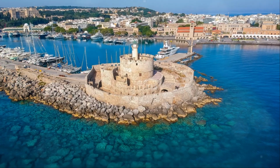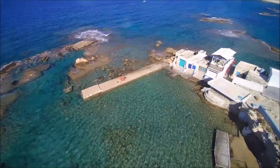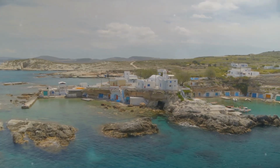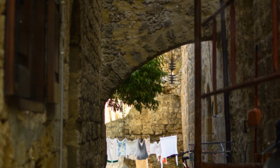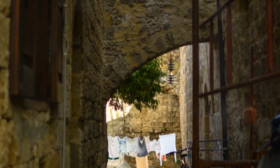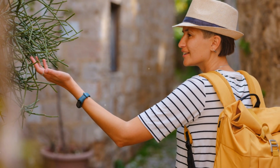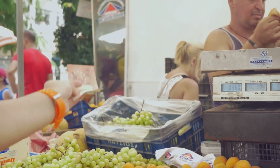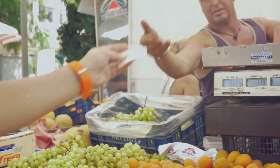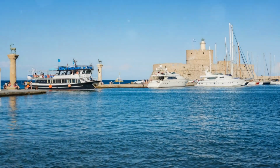Unlocking the best of Rhodes. To make the most of your time in Rhodes, here are a few insider tips. Venture beyond the main tourist areas and explore the island's hidden gems. The narrow streets of the Old Town are full of character and offer a glimpse into local life. Engage with the locals. People in Rhodes are generally friendly and open. Strike up a conversation at the market or ask for restaurant recommendations. You'll gain valuable insights and perhaps make a new friend.